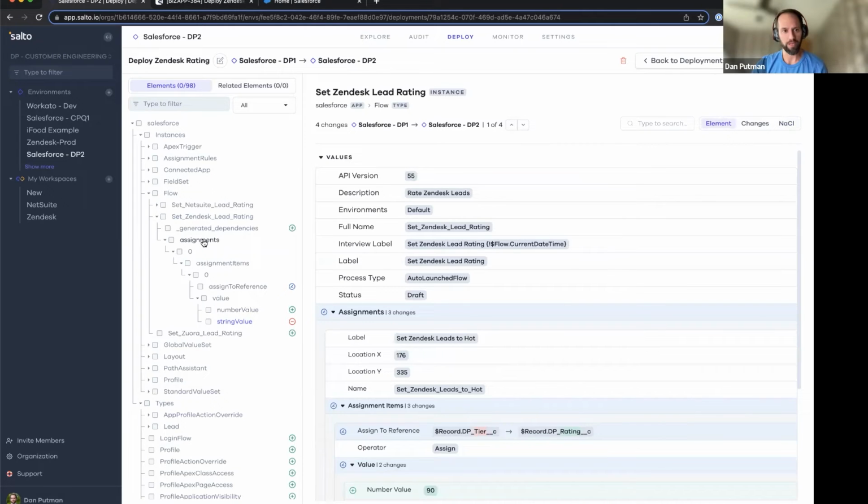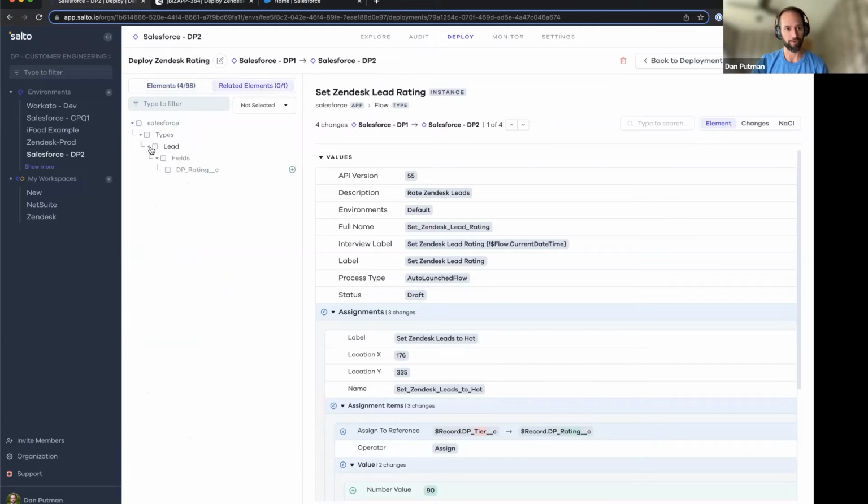So let me go ahead and take this lead rating here. Now, astute people might have noticed this up here, altering and updating related elements. This is, again, absolutely key. A lot of people we run into say that dependencies are something that doesn't get enough visibility. This is the kind of thing that will keep you from doing multiple deployments to resolve errors. It's a gigantic time saver to have this kind of visibility into related elements and so forth.